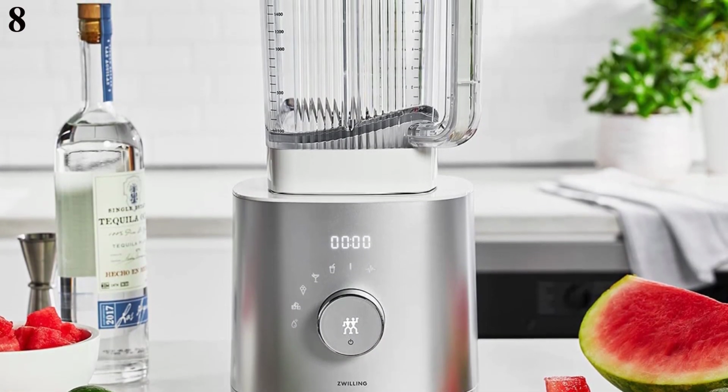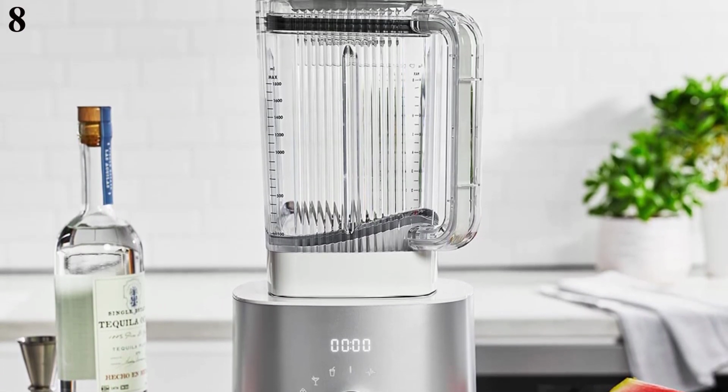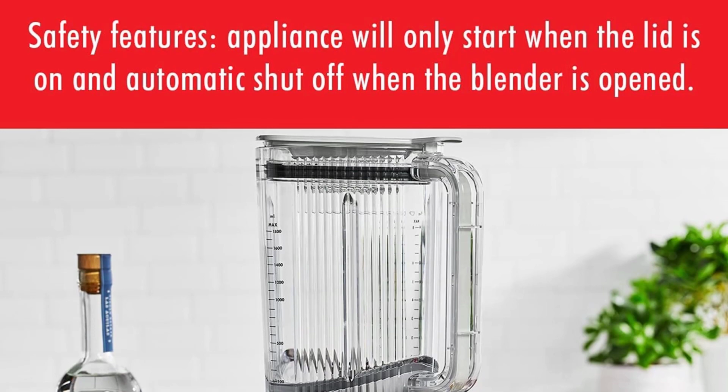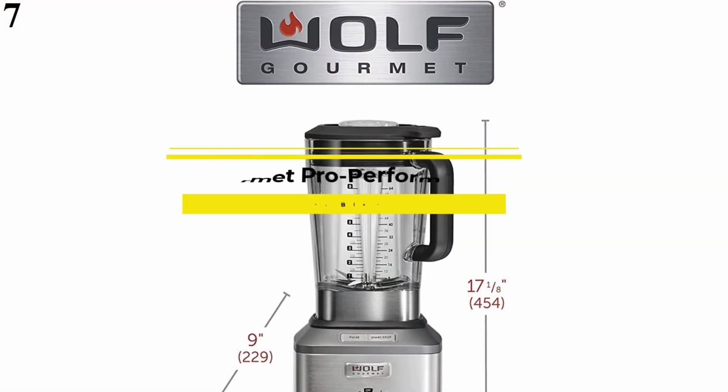Made using the same engineering as Zwilling J.A. Henckels' high-quality German knives, according to the Good Housekeeping Institute, this machine's high-carbon steel blades can easily cut through everything from leeks to broccoli florets. The next is Number 7.